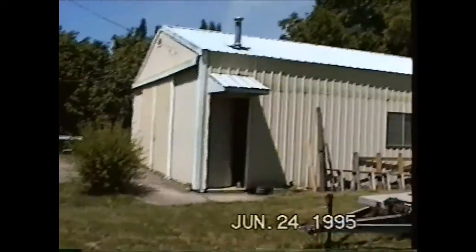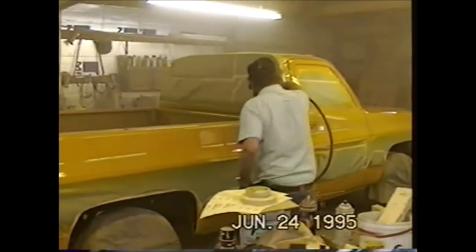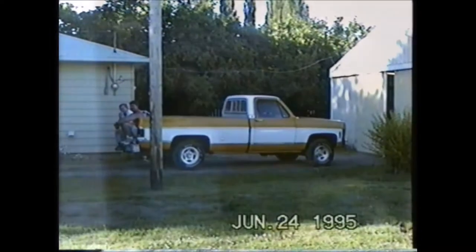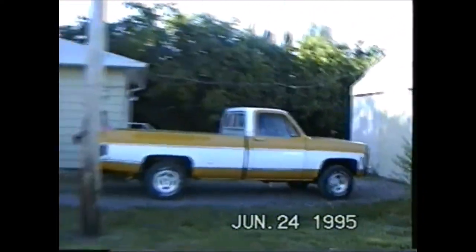24th of June. Gramps is doing some spraying over here in the old shop on soon-to-be Davey's truck. I figured we gotta get some footage here. Okay, into the deadly fumes. Looking good. Now we'll see what she looks like when we take the tape off. Well, there it is with the whole paint job. You got kids coming home pretty soon?